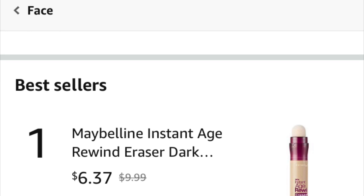Number one best-selling concealer, no surprise here, Maybelline Instant Age Rewind. I have the neutralizer and the illuminator. I love these two.